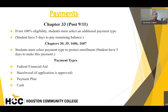So there are several different payment types that we have at HCC. Of course, federal financial aid. And again, you will need to fill out your FAFSA, and please do so at your earliest convenience before school starts to expedite the process of dispersing your money, because financial aid is the busiest office here at HCC. So you want to just make sure you're being proactive about getting that process started early.